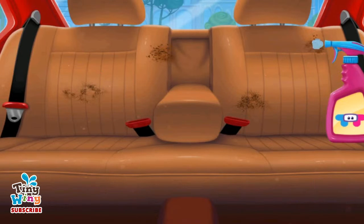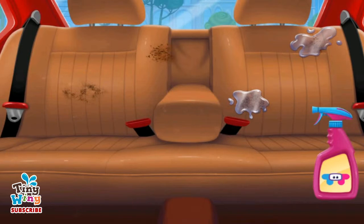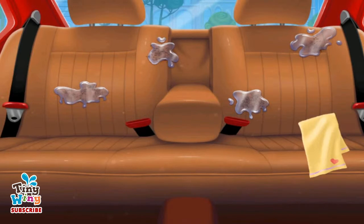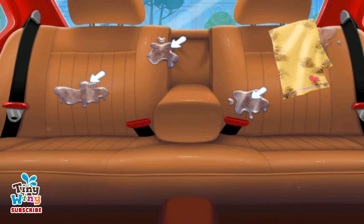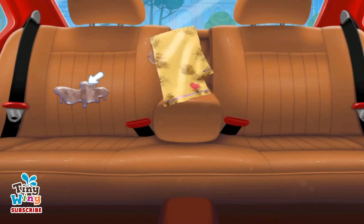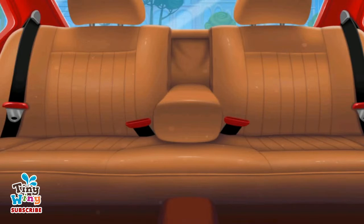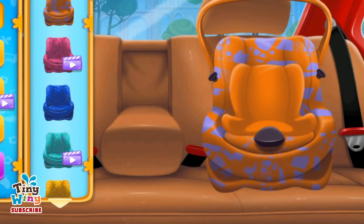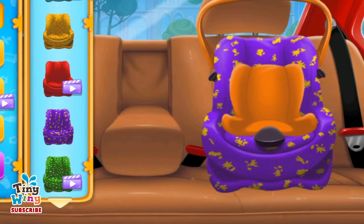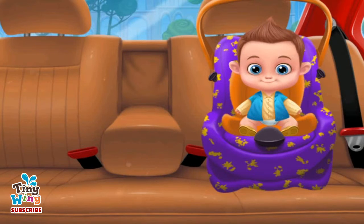Some spray on the stains. Let's rub off the stains now. Let's make a comfy seat for the baby. Safety first, put the seat belts on.